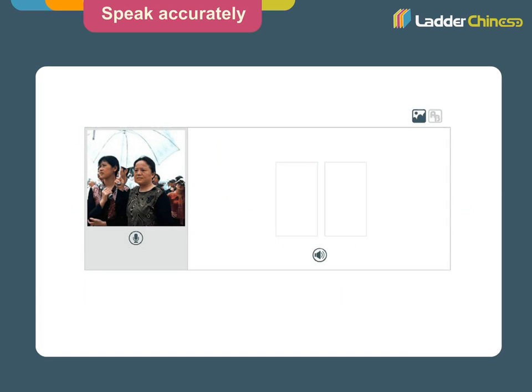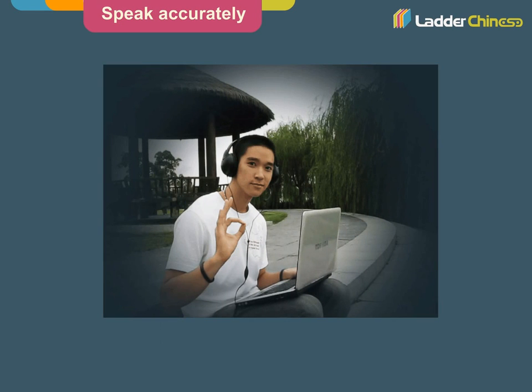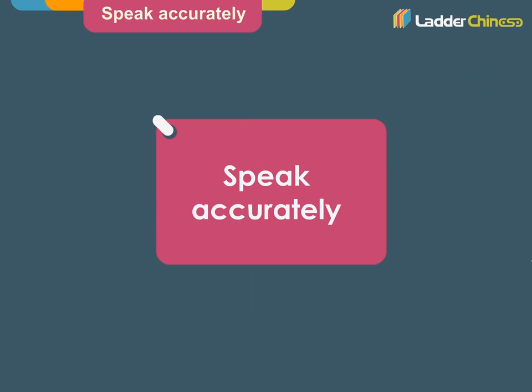Let's try another word. The correct pronunciation is 群众. A lot of people pronounce the first character wrong like 昆众. Pay attention to 群 because the spelling QU looks like queen. Again, the system spots learners' pronunciation error. 群众.